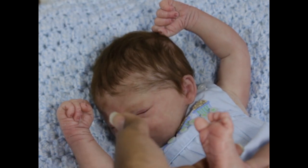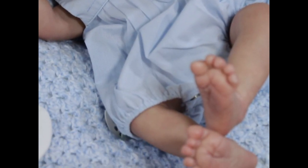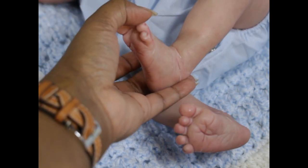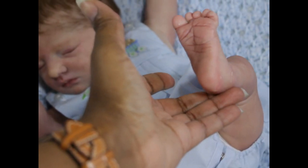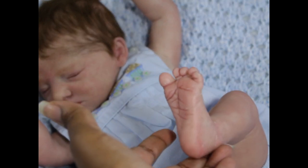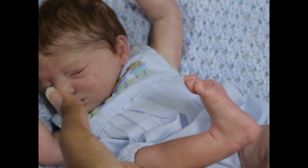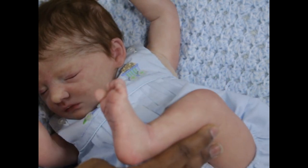But let me see. I don't know if you guys can see that. Okay, you go down to his feet. All right. So let's look at that again. It's all in the right places where you would normally see the peeling on a newborn. It's so super perfect. Look at this foot. Oh my God, I love it. So he is really amazing.